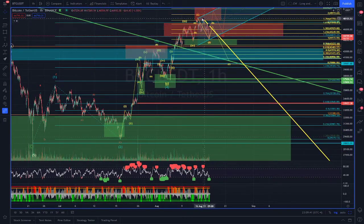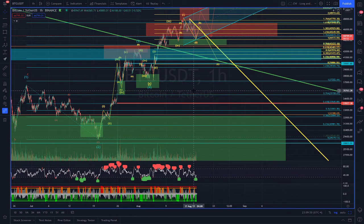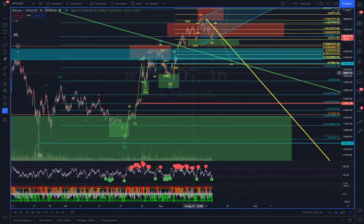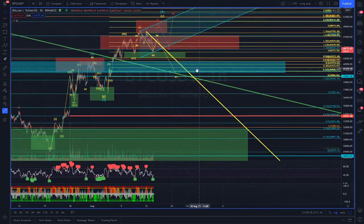We just need to draw a fib up here. It can really drop as low as like 35. Let me get rid of some of these lines. These were older lines. So we could go as low as like 35, honestly. But I would really love to see this green downtrend breakout hold. That would be the ideal situation for Bitcoin.